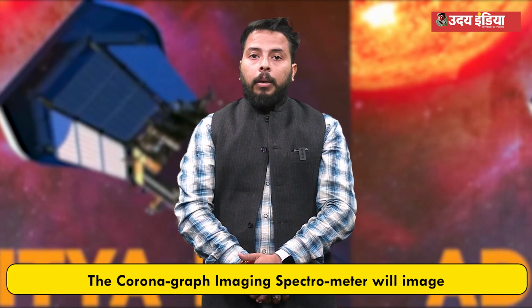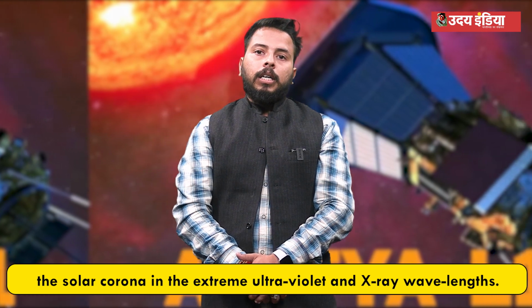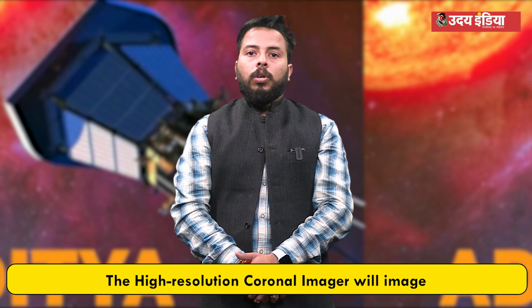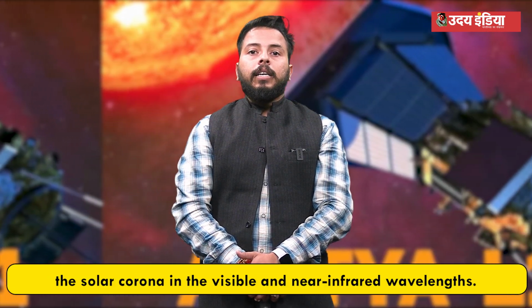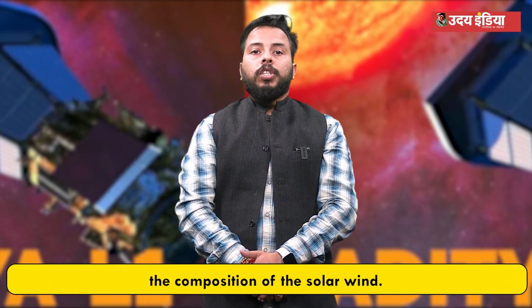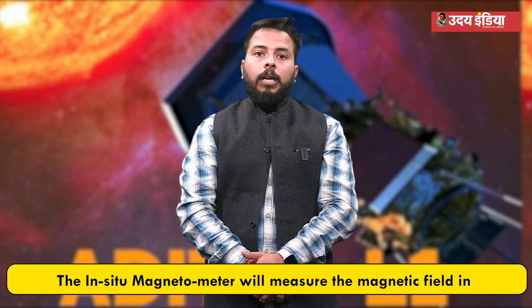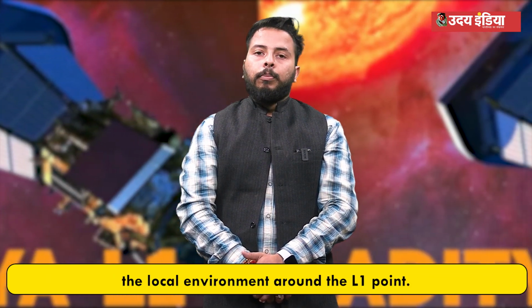These payloads are: the coronagraph imaging spectrometer, which will image the solar corona in the extreme ultraviolet and X-ray wavelengths. The high-resolution coronal imager will image the solar corona in the visible and near infrared wavelengths. The solar wind composition spectrometer will measure the composition of the solar wind. The in situ magnetometer will measure the magnetic field in the local environment around the L1 point.